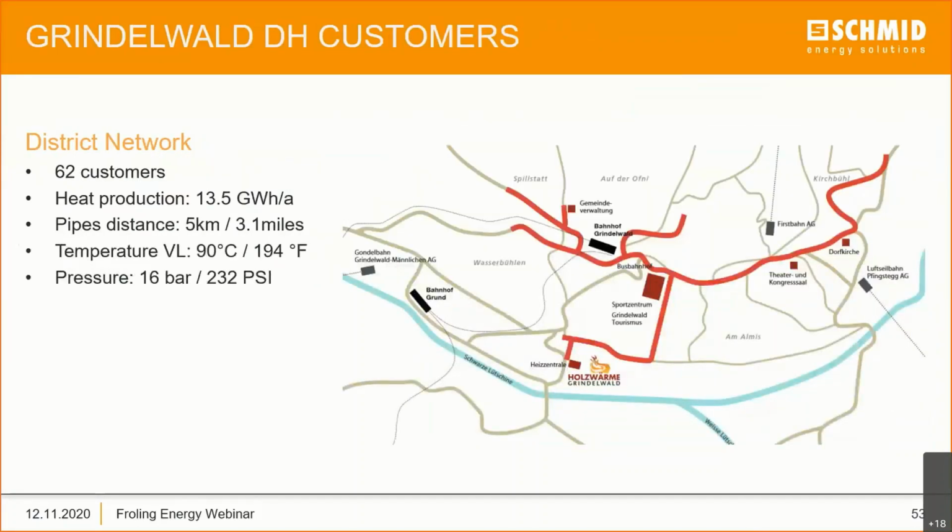The district network is 5 kilometers long and supplies 62 customers with renewable energy. Many hotels and public buildings are among them. The heating network runs on 90 degrees Celsius leaving temperature, and 16 bars operation pressure is needed, as there is quite a big difference in altitude between the heating plant and its customers.